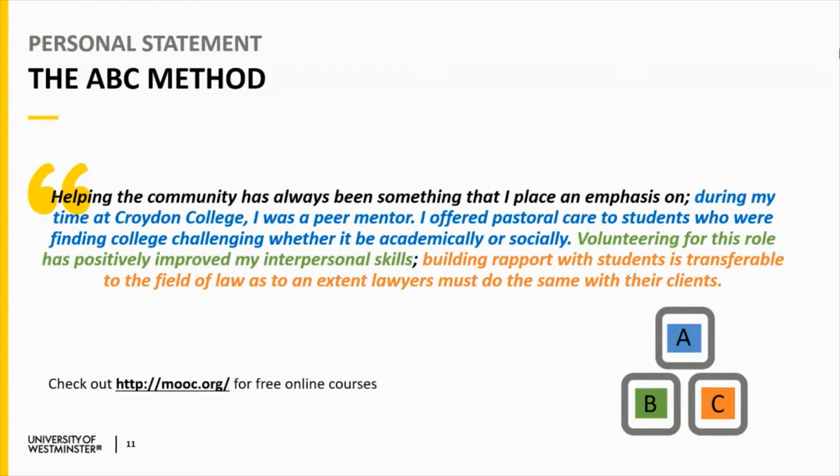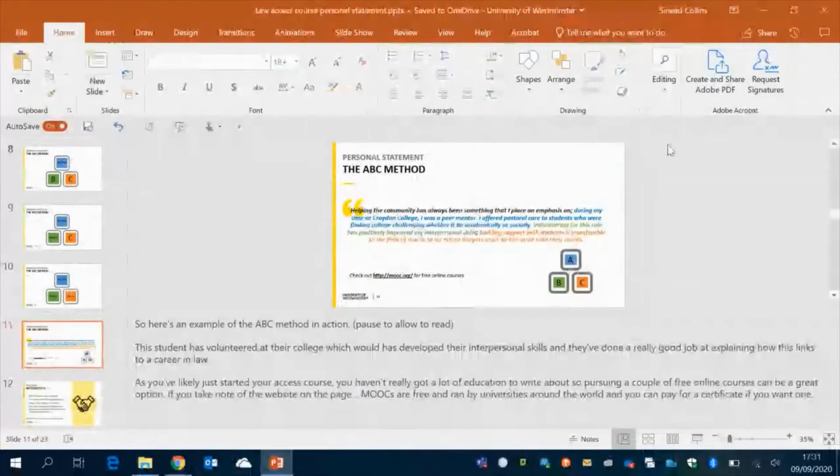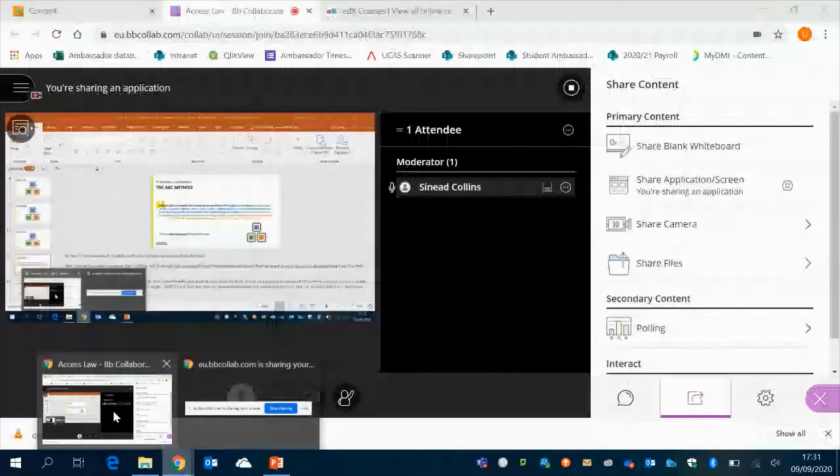So just a little tip for you, because if you haven't got as much experience because you've probably only just started your access course, I'd suggest pursuing a couple of free online courses such as MOOCs. So this is a page full of free courses run by universities all around the world. I'll show you the website.